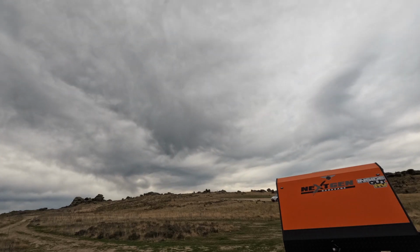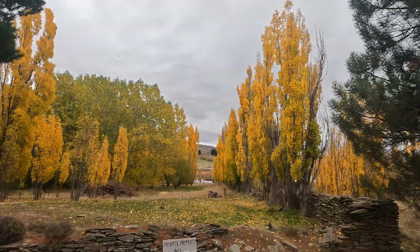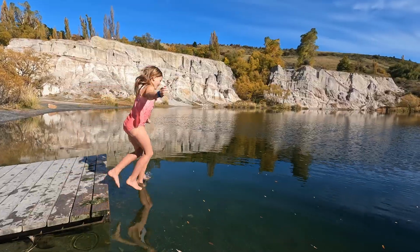So next time we're still in central Otago and we have a couple of other spots to show you, especially out at St. Bathans. Man, that spot is beautiful.